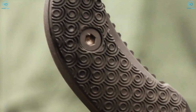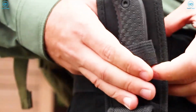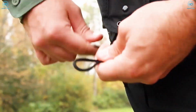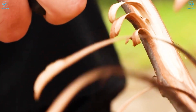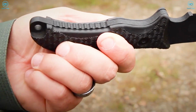The textured handle ensures a solid, secure grip in any weather conditions, while the black nylon sheath keeps it easily accessible. The sheath even comes with a handy storage pouch, equipped with a ferro rod, striker, and sharpening stone, ensuring you're fully prepared for any task. With the SHRADE-SCHF36 Frontier by your side, you're ready for whatever the wild throws your way.